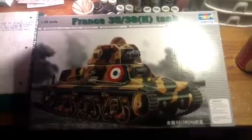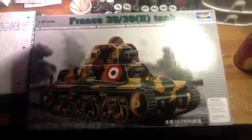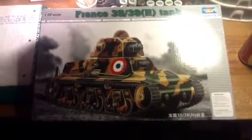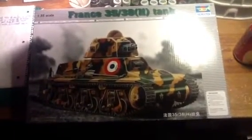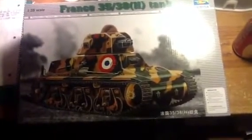But the kit I'm going to be doing a review on is the Trumpeter 1/35 scale Hotchkiss France 35-38H tank. Like I said, it's from Trumpeter and it's 35th scale, and it's more commonly known as the Hotchkiss 35H tank. So I researched a little bit and got a little bit of history on it.